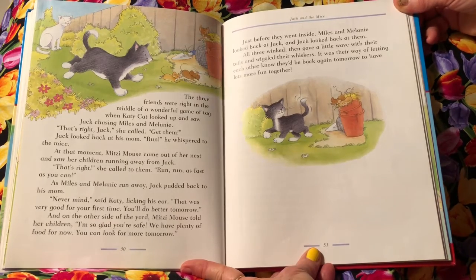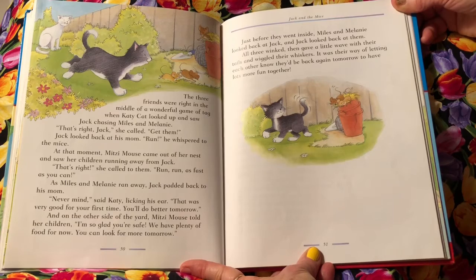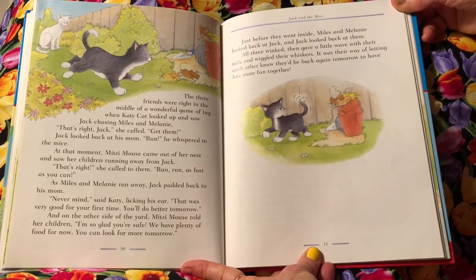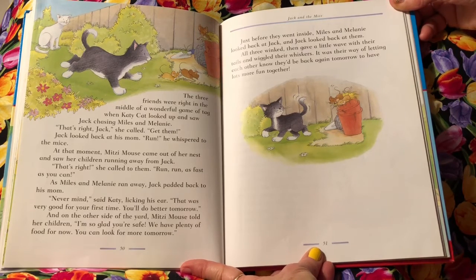At that moment, Mitzi Mouse came out of the nest and saw her children running away from Jack. "That's right," she called to them. "Run, run, run as fast as you can." As Miles and Melanie ran away, Jack padded back to his mom.